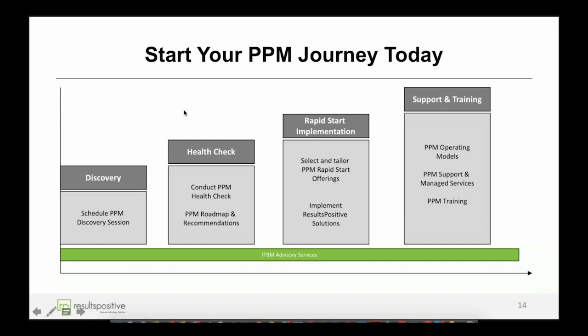And next, some organizations jump right into the rapid start. This is probably the most common. So jump right in and do an implementation using our rapid start packages. And then others are already in flight, and so they tap into our managed services or training services to assist with more adoption with their PPM solutions or Agile solutions. So there are different starting points, and we definitely look forward to assisting you with your PPM journey.